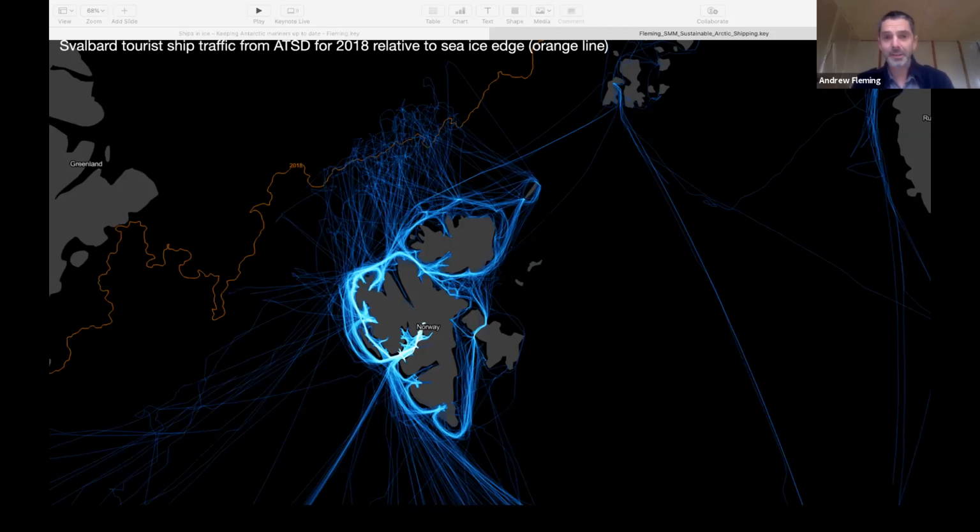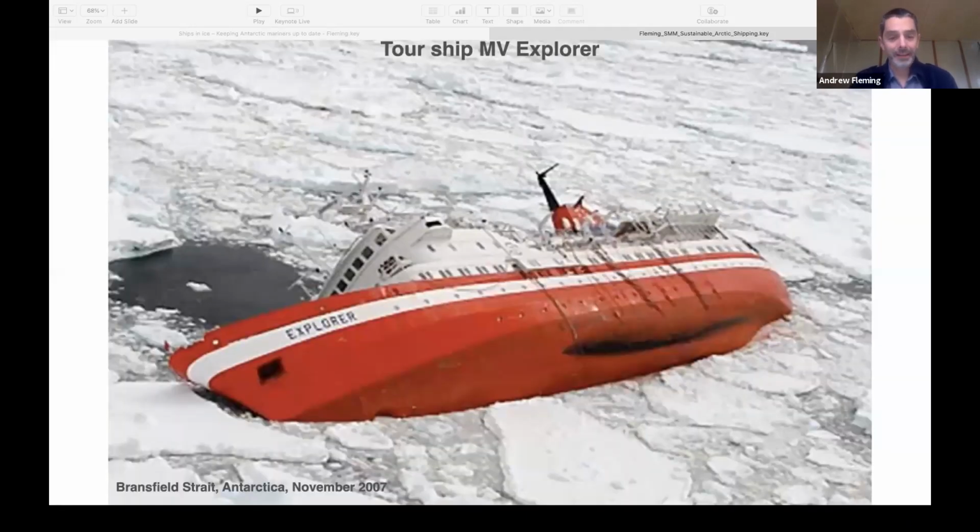The volume of tourist traffic in this instance, but also the volume of other types of traffic, either transiting through cargo routes, transiting through the Northwest Passage and the Northern Sea Route, or other types of vessels. And whilst this is the Arctic, the same increase in traffic is seen in the Antarctic as well. You can look at the tourist vessel numbers reported in the Antarctic by the industry body IAATO, showing an increase in tourist numbers. And with that comes increased risk.